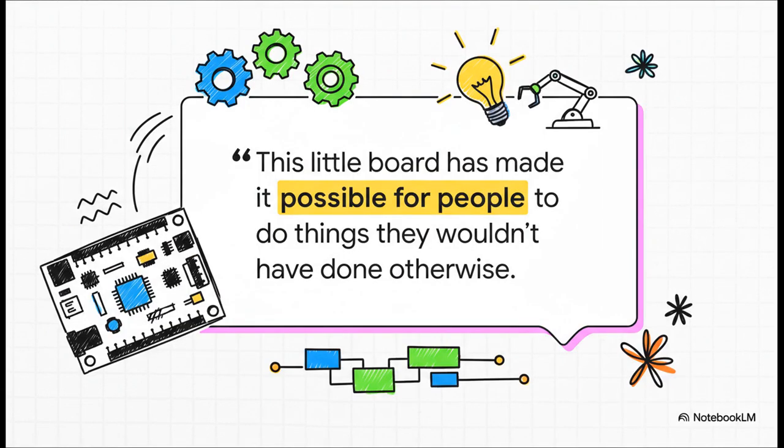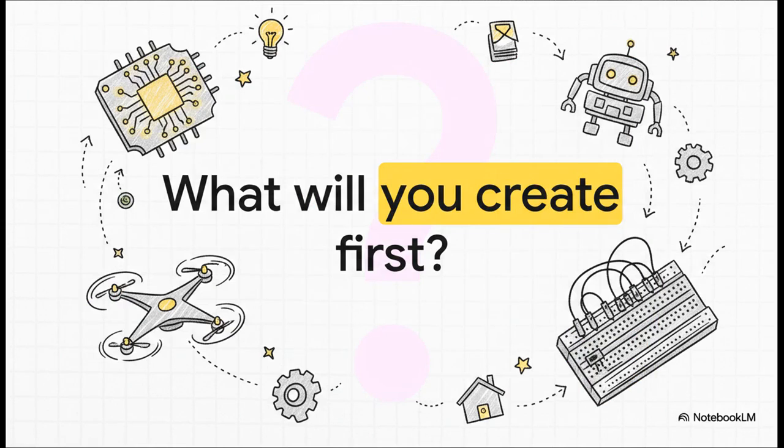You know, this quote from David Mellis, one of Arduino's co-founders, really just says it all. Arduino is an enabler. It's a key that unlocks this whole world of electronics, empowering you to build the things that you've always imagined. So there you have it, a whirlwind tour of the world of Arduino. We've covered the basics, from the hardware to the code, and how you can get started on your own creative journey. Now the only question left is, what are you going to build first?